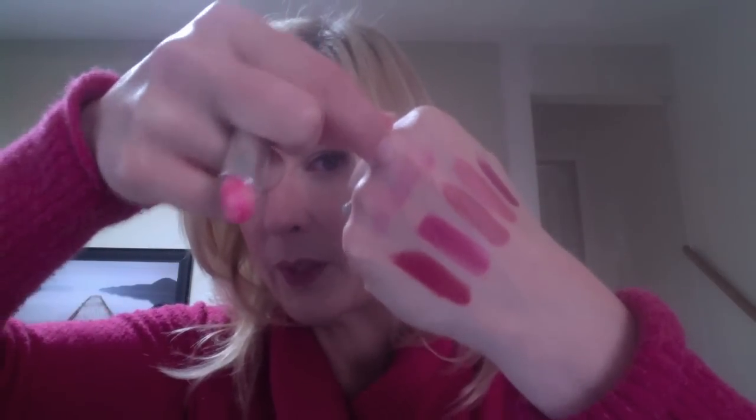Then I have the Lip Glow Color Reviver Balm. This one's pink. I believe they had a coral version, but I didn't get that one. This is the one that turns color according to your lip color. So if it's the pink version, it'll go to a pink. You can barely see that there, but there it is. I don't have much left of this. I do like it, but I'm leaning more towards the lip polishes lately.